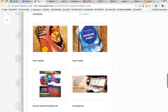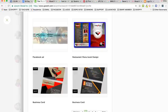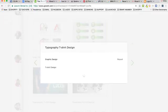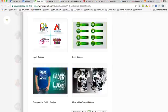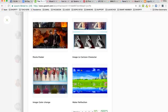You're finding t-shirt designers, flyer designers, stuff like that. Facebook ads, business cards. And look, this isn't a sexy job. It's a boring job, but you're going to give somebody money, right? So the harder you work, the luckier you get. Kind of a design. Image manipulation, so they could do some cool stuff.